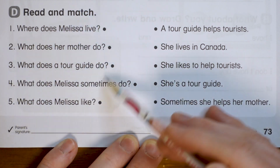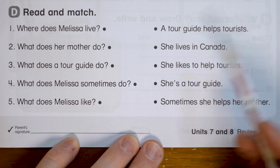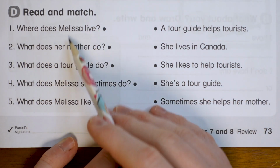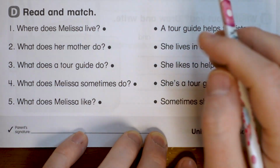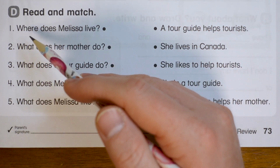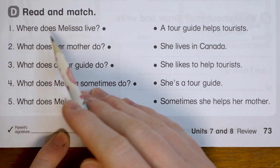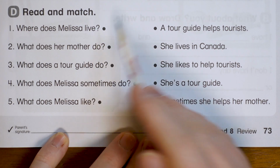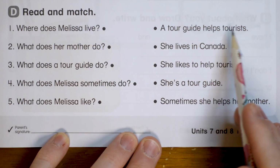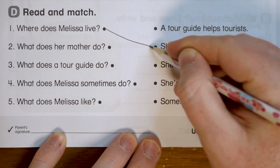So we have 5 questions here about Melissa and her mother, and then we have 5 answers. We can match them just from the grammar, or we can match it from the story too, or we can use both. Let's do it. Number 1. Where does Melissa live? Okay, Melissa, so we should be looking for she lives. She lives in Canada. Perfect.